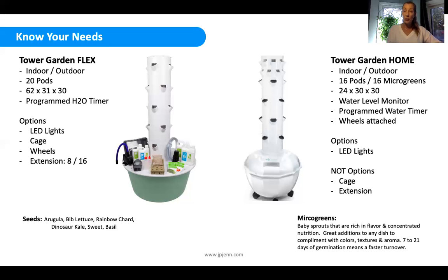If you do feel that you need the cage, or you want to grow things like peppers and tomatoes and things like that, you need a cage. So then even if you love the Tower Garden Home, the Flex is what you need if those are the foods you want to grow.